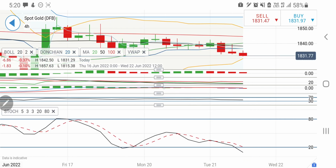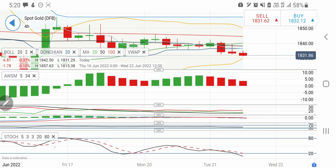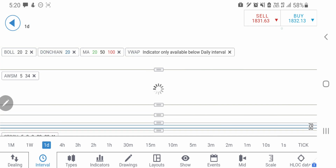So this is one part. On the 4-hour charts it is oversold. The MACD is bearish and the oscillator there trading in red. Now coming back to the daily candle here.